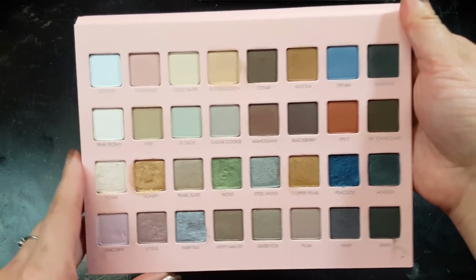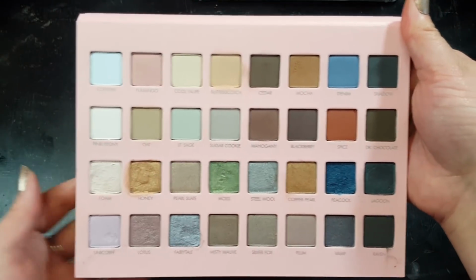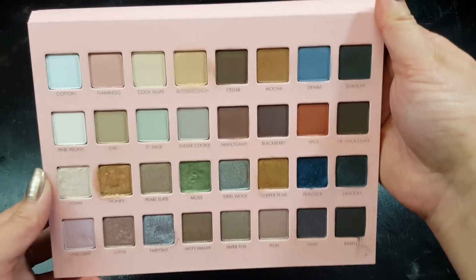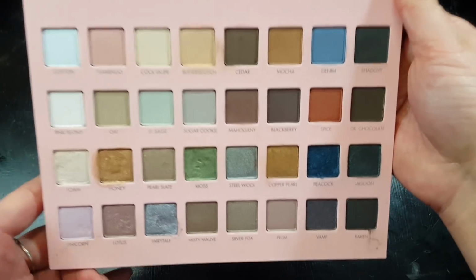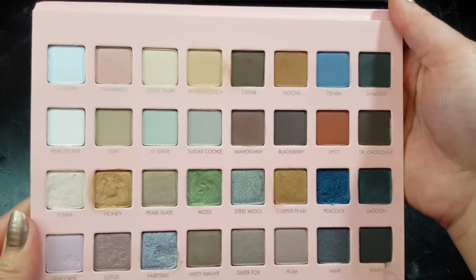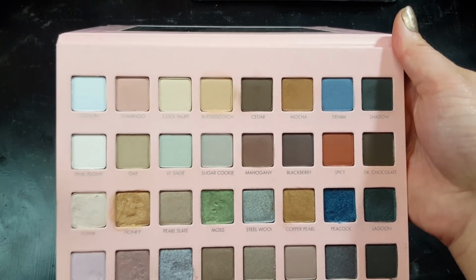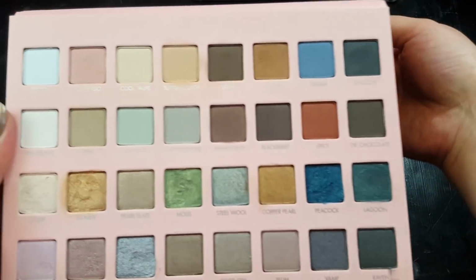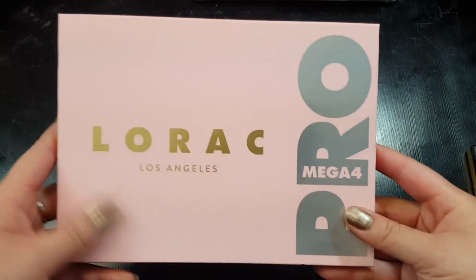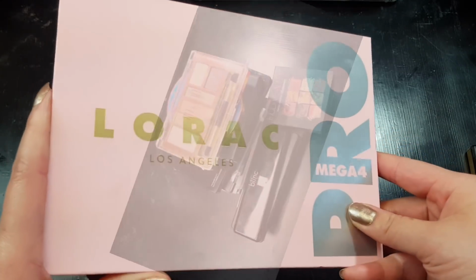If you look at it and you're like, I want a pastel-like palette, this is what I bought this for. I knew it was a pastel palette, so I wasn't disappointed with pigmentation or whatnot. I've gotten really quite beautiful pastel-y looks from this, so I do enjoy this one. And I got this at the discounted rate when it was like $35.